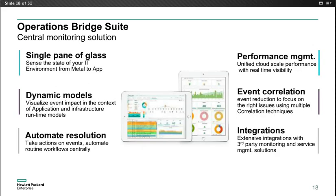Another thing is really the centralized monitoring through the Operations Bridge, where we have multiple different capabilities that allow you to centrally manage it. You can see a couple of other dashboards on the screen here. Those are more operational dashboards, whether it's the core operational console through the event browser, topology understanding, or on the right, the performance dashboard, and really being able to collect the data.